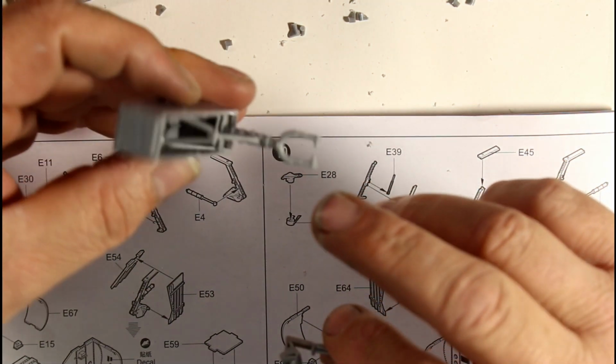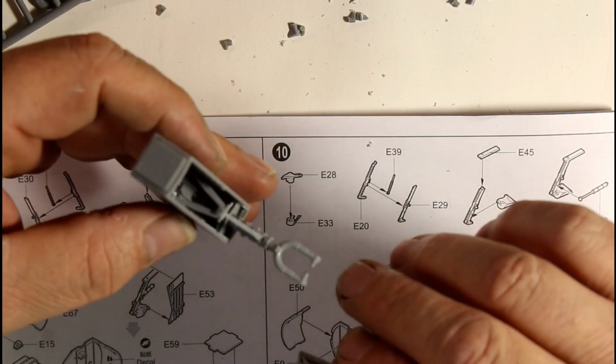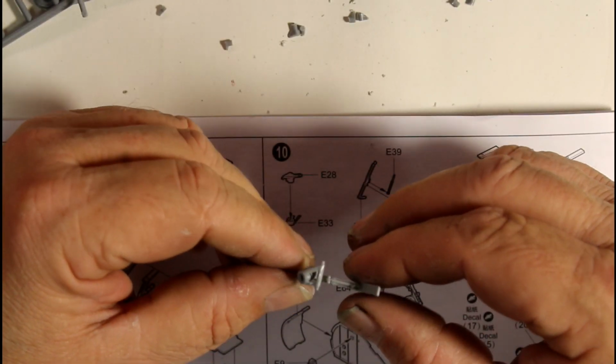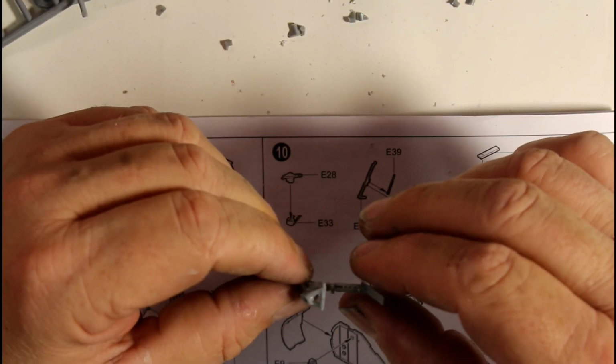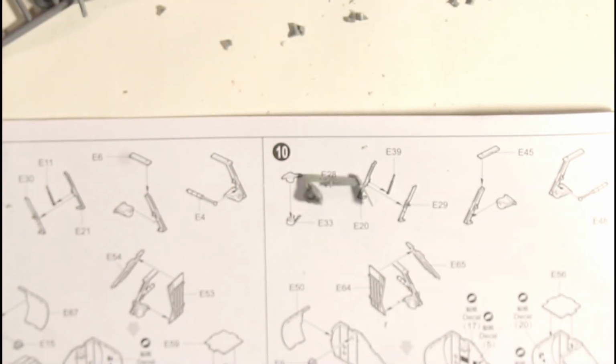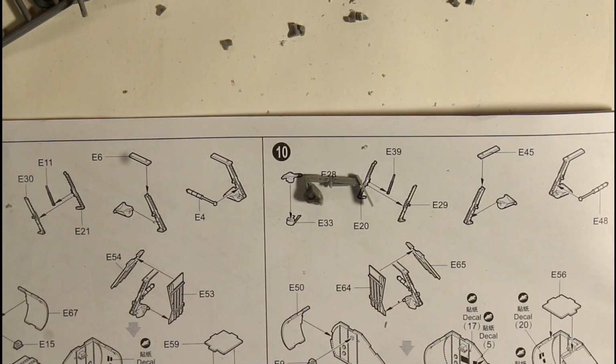Everything else, the nose wheel well and all that sort of stuff, is going together beautifully. But these guys here, honestly, they're way over engineered. They could have done this a much more simple pattern than what they've done here. But anyway, guys, I'll keep getting on with this and I'll turn the camera back on at the next step.